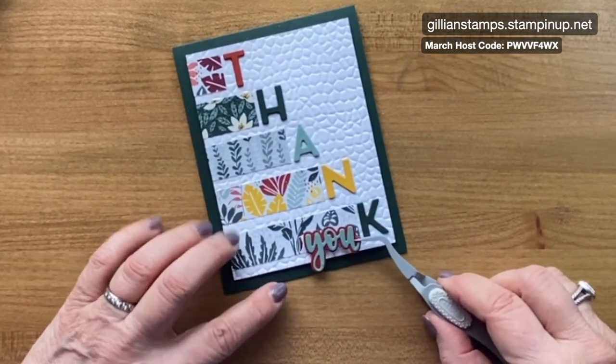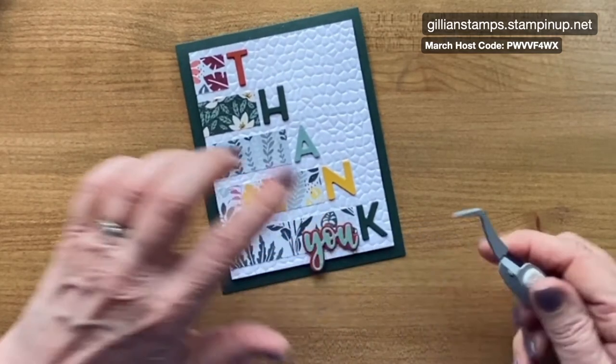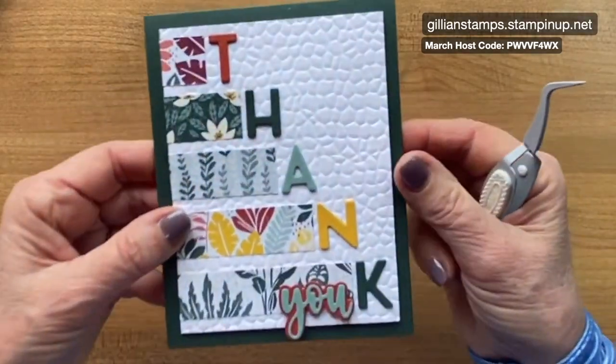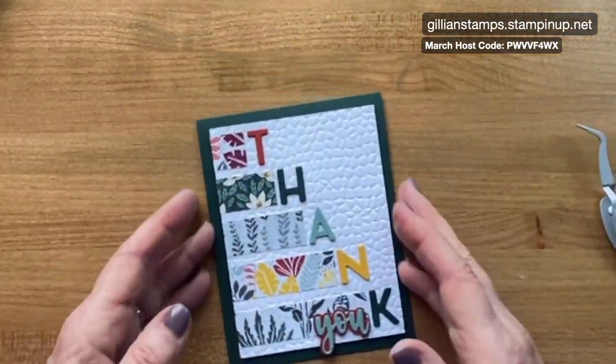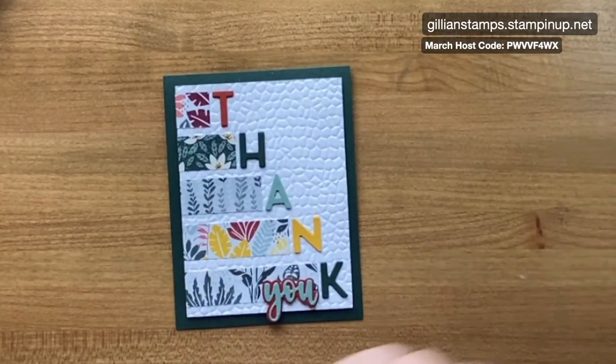So I'm going to put this so it's kind of hanging off the bottom of the white a little bit, just like that, I think. Here we go. And then let's put on some bling, and I'll do the inside also.